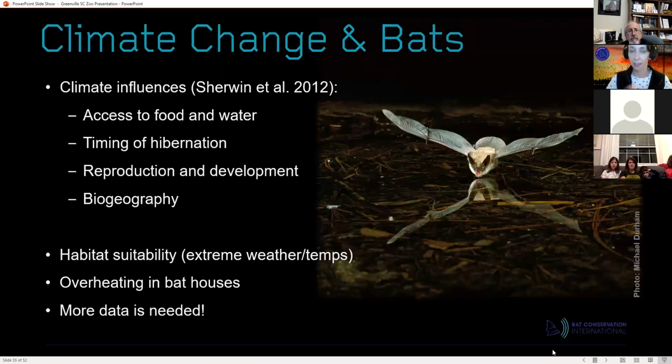And then climate change also obviously is impacting everything. It's impacting bats as well, and we're still really trying to understand how. We can say for sure there's going to be less consistent food and water availability because things are changing. Things are not happening at the right time with different temperatures. So it's going to change a lot of different things about bats, and we're still just figuring this out.